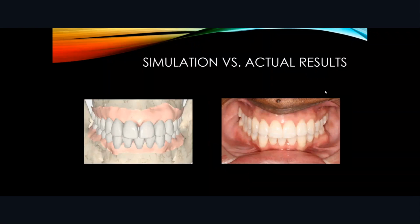This is what we had in the simulation. Aside from the gum remodeling that the software doesn't have yet, you can see that we technically hit every other goal that we had planned. It's a little bit scary, but this shows how important that original treatment planning is when it comes to this technology. If you miss something, you're going to see it in the patient's mouth.